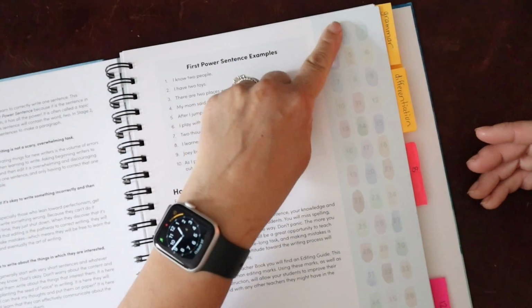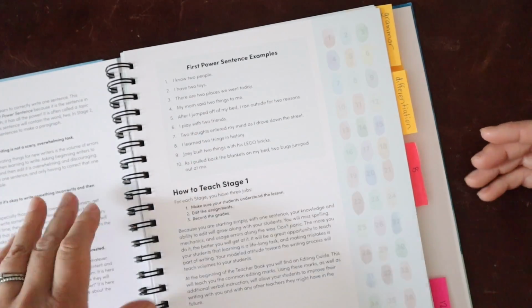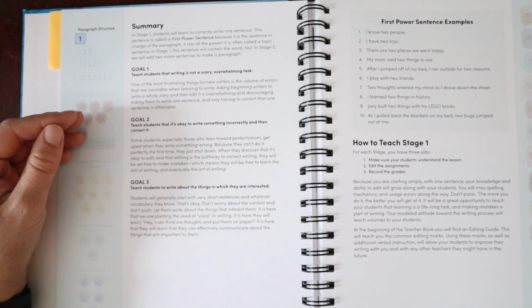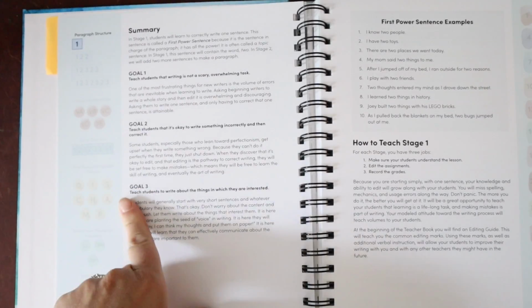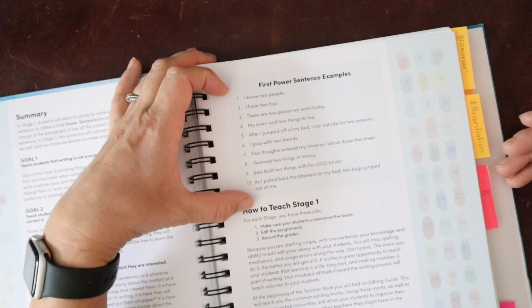Over here, we have our different sentence types, and there will be 38 different sentence types that they are taught. This is a systematic and explicit program. You do not get more systematic and explicit than this. We have a nice summary here. We have our goal, the brief part, and then detailed out a little bit more for us. We have our first power sentence examples.